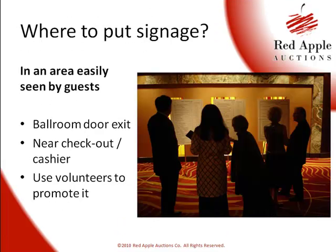The auction signage should be put in some area that is easily seen by guests. So if you're like many events and you've got a dinner auction that is taking place in a ballroom, you might want to put that signage just outside the doors that everyone will be using to exit from that ballroom to get to the coat check and the pickup area and the cashier. That way guests can easily view the sign as they walk through. You might want to even put a volunteer or two next to the sign to draw attention to it.